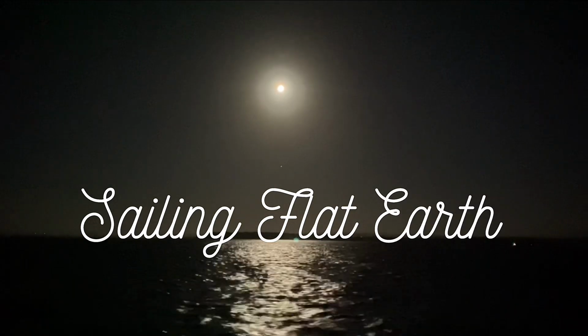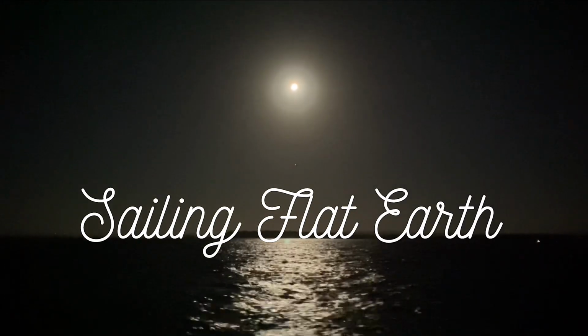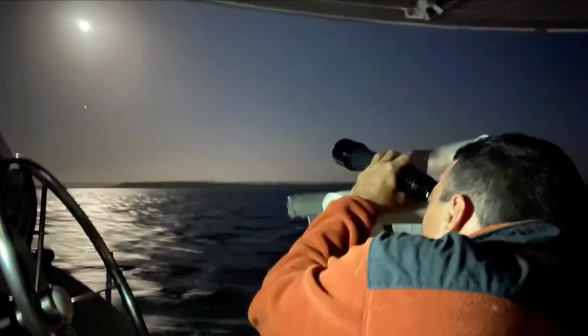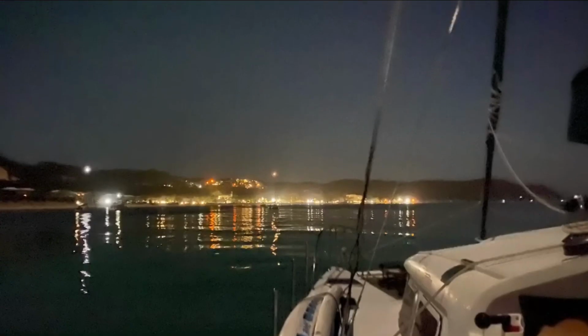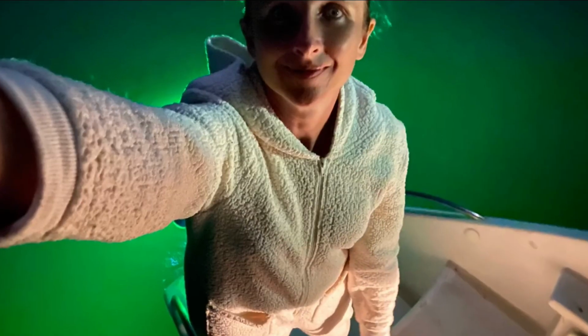As the moon rose over Mars, we headed to the wrecks for a weekend with friends. Arriving in dead calm conditions at midnight, we anchored and fell asleep, ready to explore in the morning.